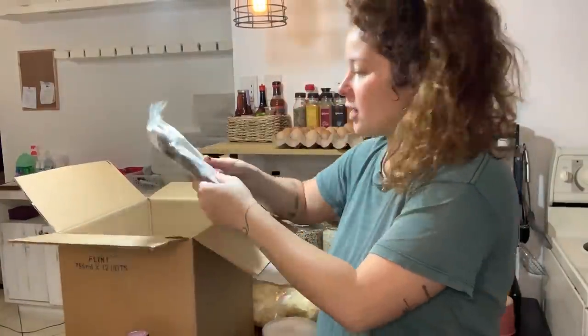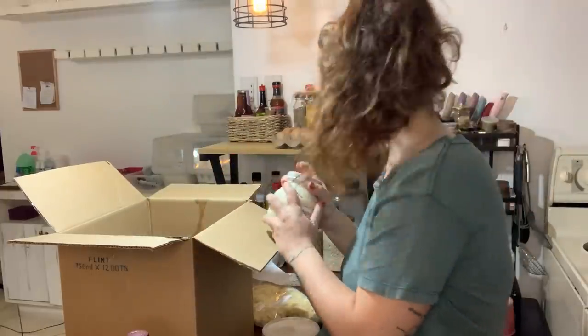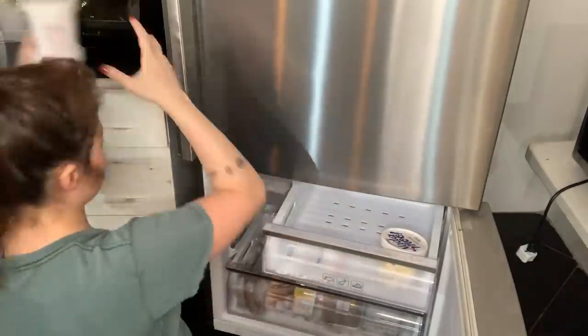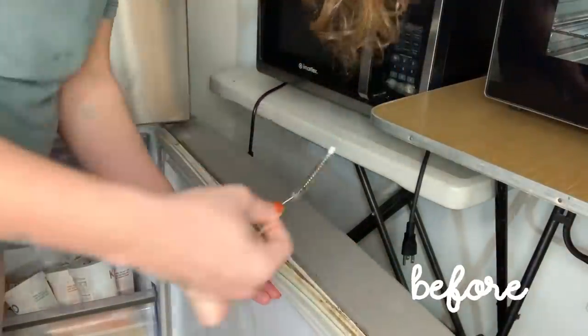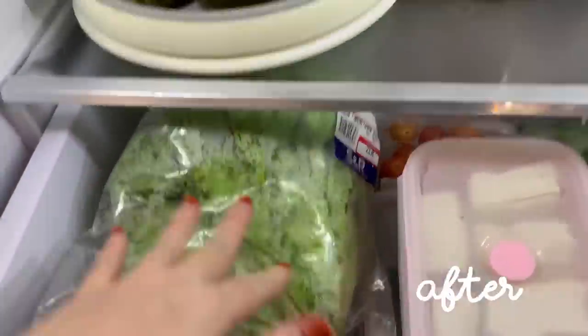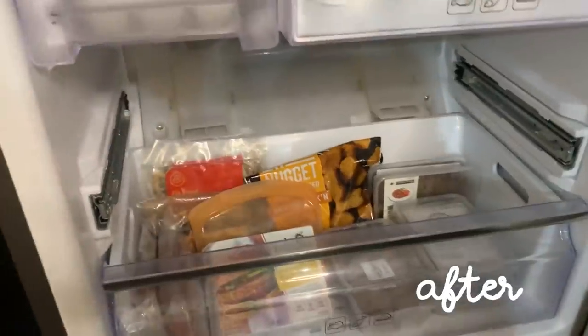Now unloading our groceries and making sure that I get to store the frozen goods fast. Now, here is her fridge. Then our freezer. I'm so happy. Oh, this is the most I can do with the cleaning.